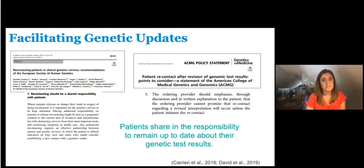Clinical lab and healthcare providers' duty to reassess genomic results and recontact patients has been the subject of ongoing discussion, and there's no clear legal duty to recontact, but there is a consensus that recontact is beneficial, and most patients seem to value being recontacted, hearing about updates to their results.